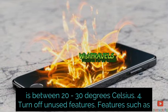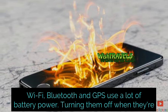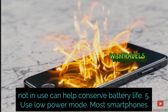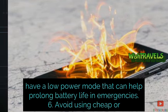4. Turn off unused features. Features such as Wi-Fi, Bluetooth, and GPS use a lot of battery power. Turning them off when they're not in use can help conserve battery life. 5. Use low power mode. Most smartphones have a low power mode that can help prolong battery life in emergencies.